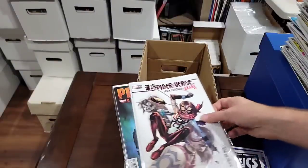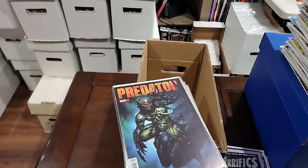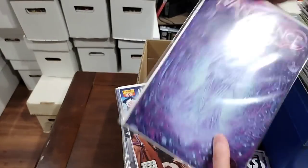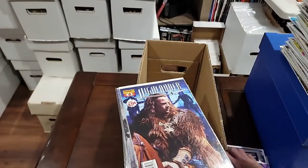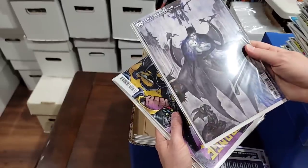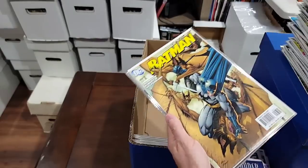Terrifics. Edge of Spider-Verse. The Ariat featuring Ariana, that's a variant. We're gonna do that. Predator variant, we're gonna pull that. Evanescence, no, no. Oh, we're gonna pull this. This I forgot. This is a big key, not a big key, but a nice variant. We're pulling Strange Academy. That's a nice one.